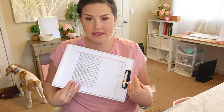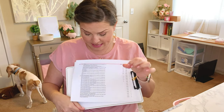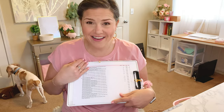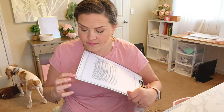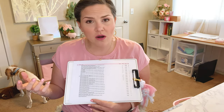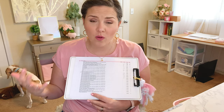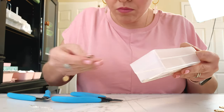I have this list right here that I printed out of all of my listings that need to be updated with the new packaging stuff. Oh, my daughter drew on my clipboard. Oh, well. Anyway, so all of this needs to be updated. It's going to be a lot of work, but I'm really excited. It's going to be well worth it. And I think that this packaging just is leveled up and I'm totally pumped. Let's get going with the day.